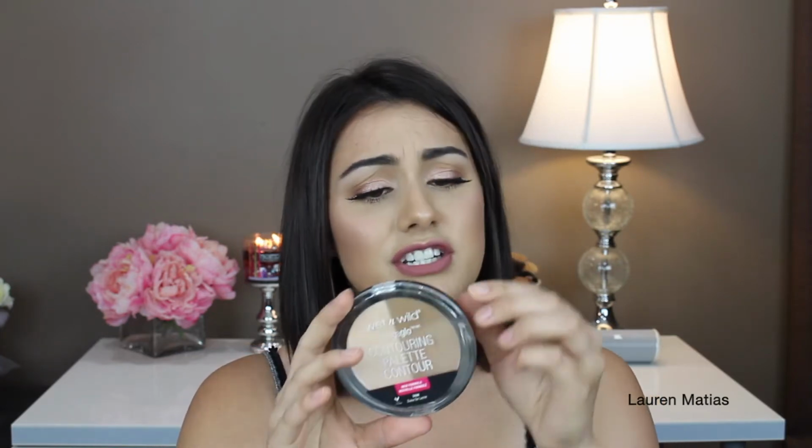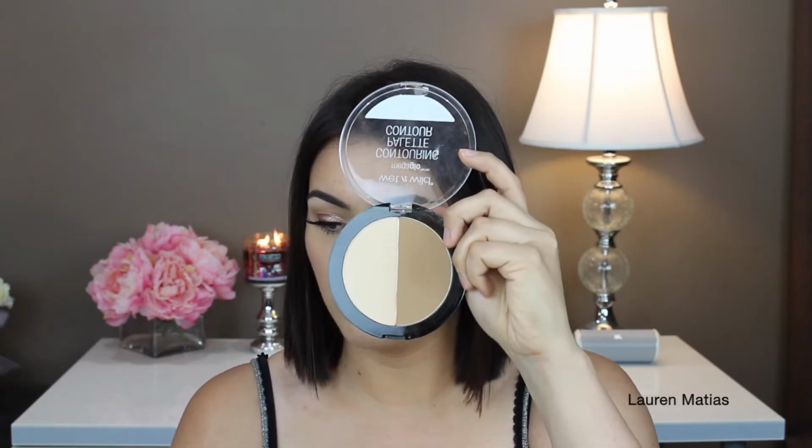So I'll start off with this because I just really, really love this. This is the Wet n Wild Mega Glow Contouring Palette Contour. Really long name, unnecessary. It's in the Dolce de Leche shade. It's not the darkest, I think it's the lighter one. And it has a contour and a highlight, and I don't even really mess with the highlight too much. It's nice. It'll set your concealer fine.